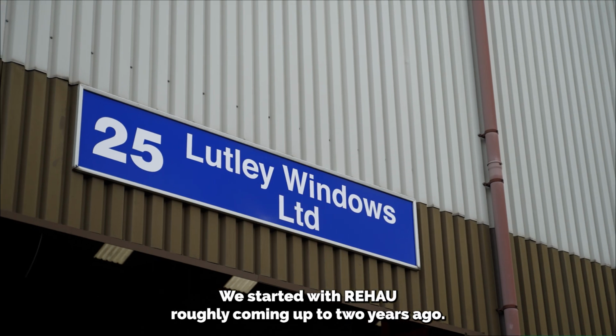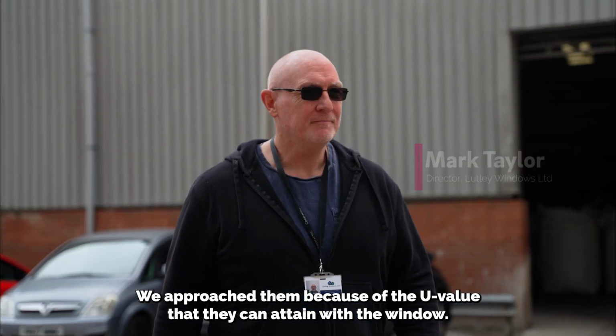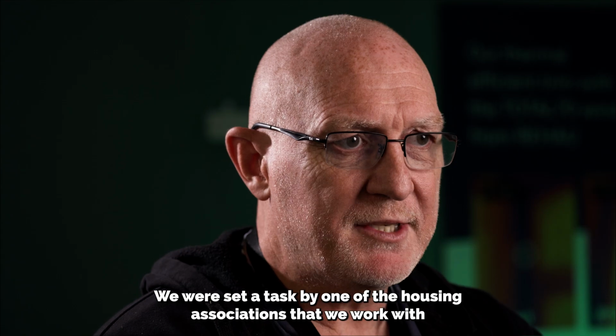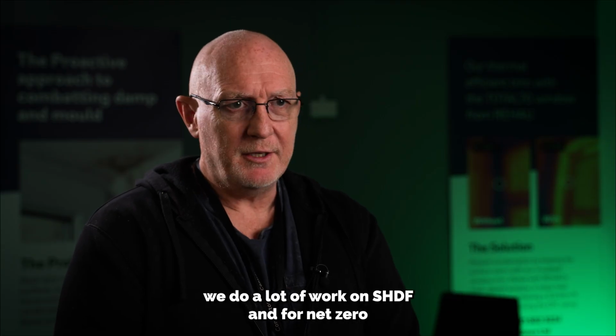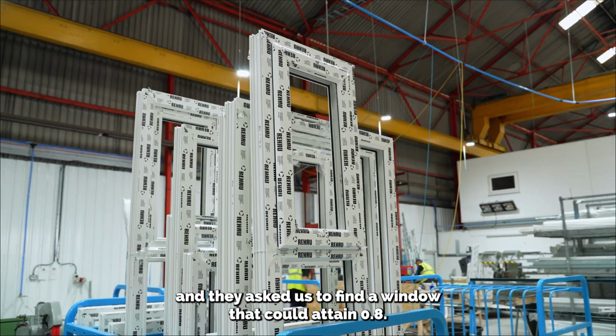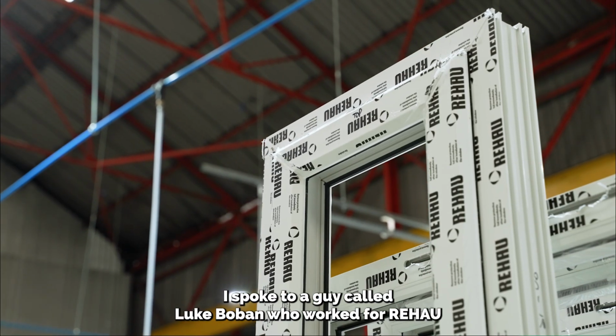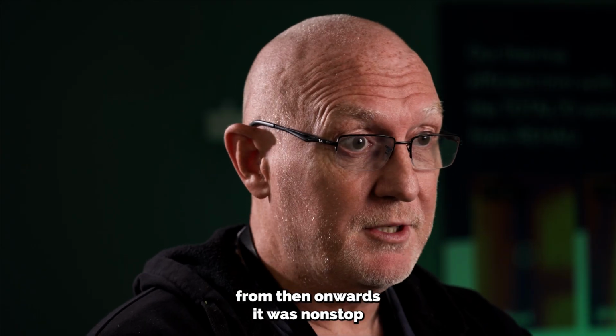We started with REHAU roughly coming up to 2 years ago. We approached them because of the U value that they can attain with the window. We were set a task by one of the housing associations that we work with. We do a lot of work on SHDF and for net zero, and they asked us to find a window that could attain 0.8. I spoke to a guy called Luke Boban, who worked for REHAU. From then onwards, it was non-stop.